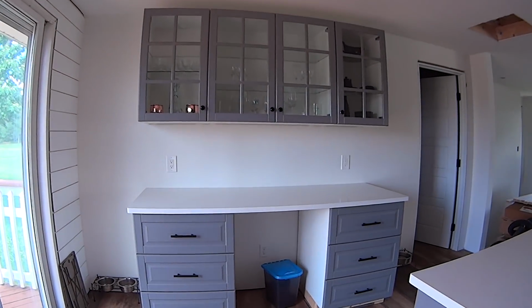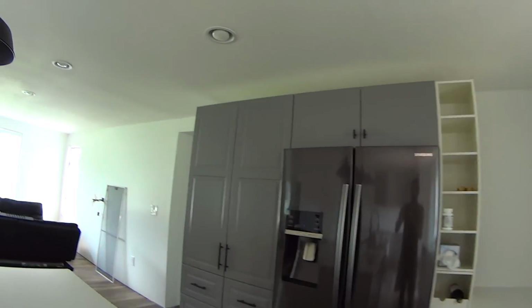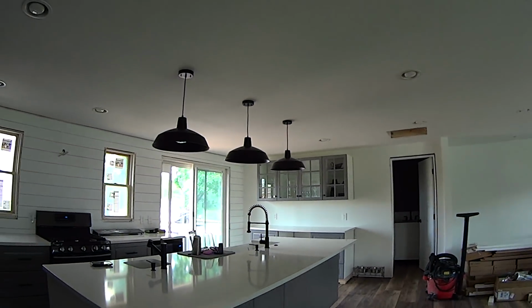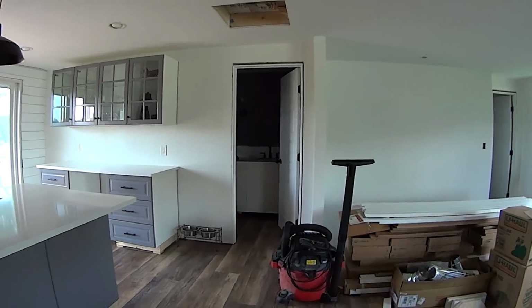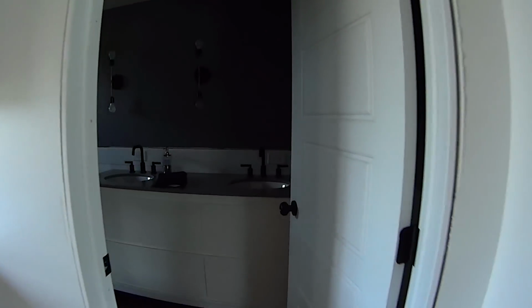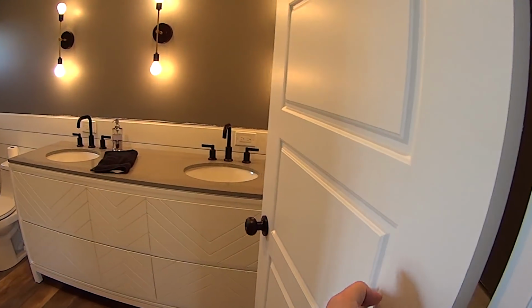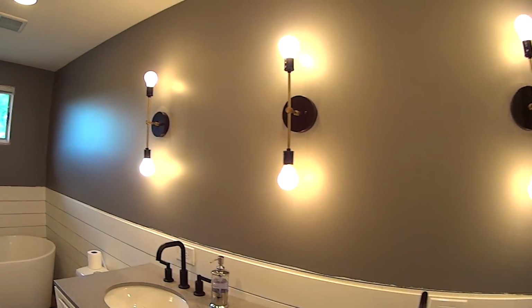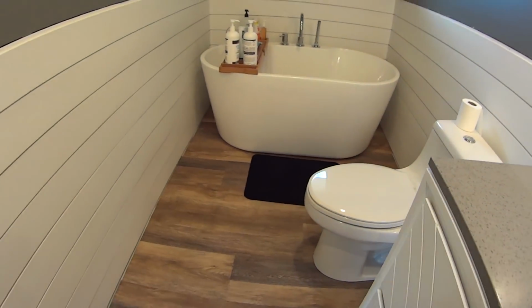This is like the bar area over here. Added all these windows, all the lighting in here, all the recessed can lights. This is all stuff that I did, and yeah, I did all this, okay? This is not something I hired out. I literally have done everything, including this entire bathroom. This is a big double vanity, all this shiplap, the lighting. Here's a standalone tub. You got toilets, all the flooring, all the painting I did.